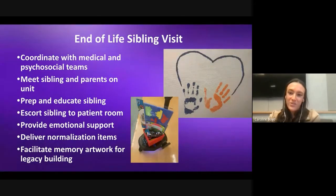I also was able to help facilitate an end-of-life sibling visit. I had worked with a patient and family for many months and developed a really strong therapeutic relationship with them. This patient had bounced back and forth from the ICU to the BMT unit, had been intubated and sedated multiple times, and just had a really tenuous medical state. During this time, the parents did not want the younger sibling to come visit. But when I was operating as a robot, the patient was back on the BMT unit, was alert, was able to engage minimally. So the parents thought this would be a great opportunity to bring sister back to the hospital.